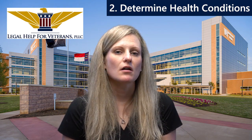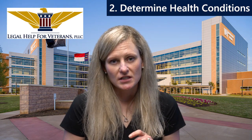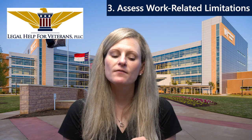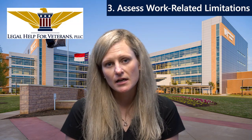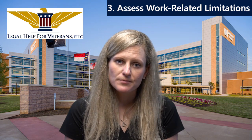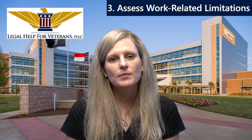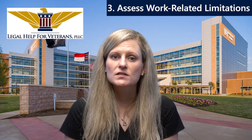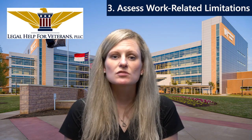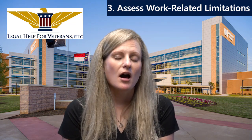After those conditions are assessed by the Social Security Administration, the Social Security Administration assesses work-related limitations based on those conditions. So if you have a back condition, you'll be limited based on what you can lift and carry, how long you can sit and stand, maybe how much bending you can do. People with epilepsy will be limited based on their ability to drive, based on their ability to be around heights or hazards. People with hearing conditions will often be limited based on the sort of work environment that they'll be in. Maybe they'll be limited to an office environment.